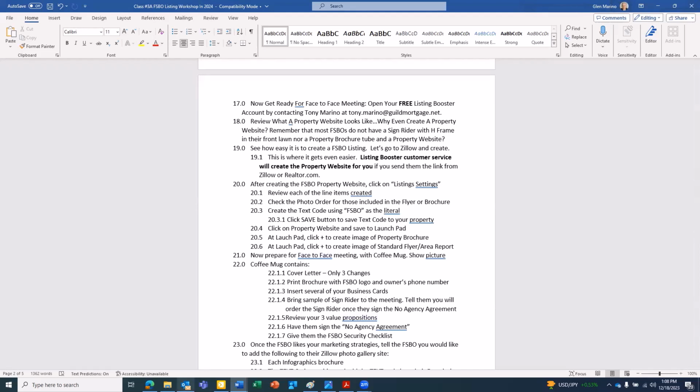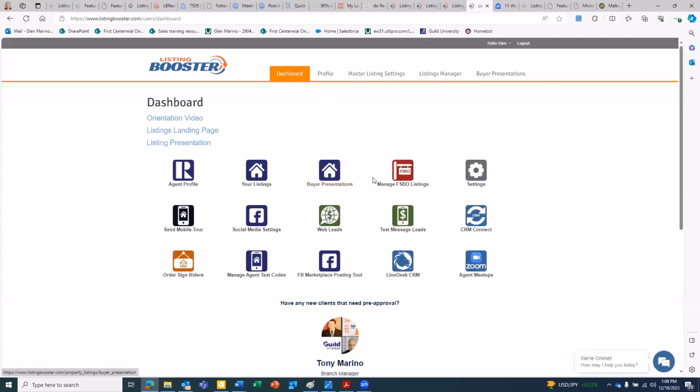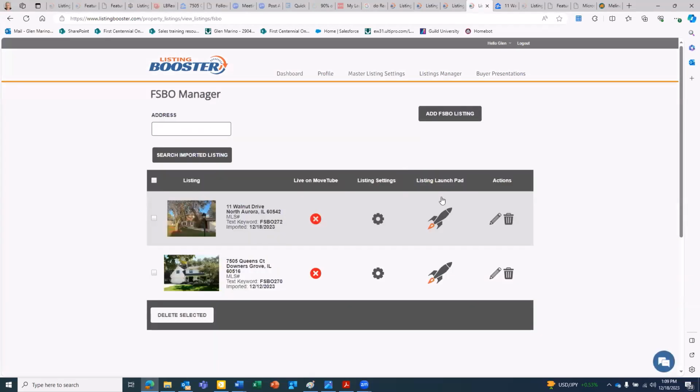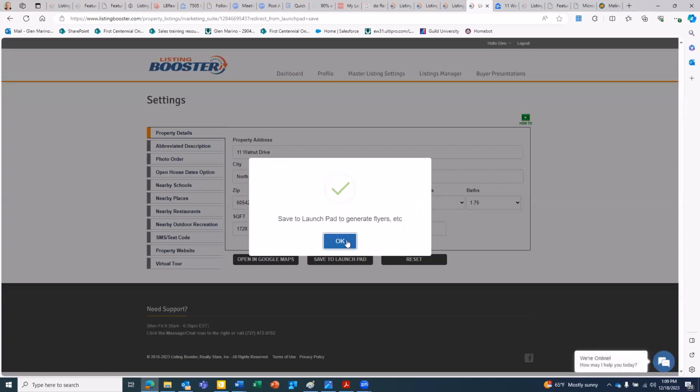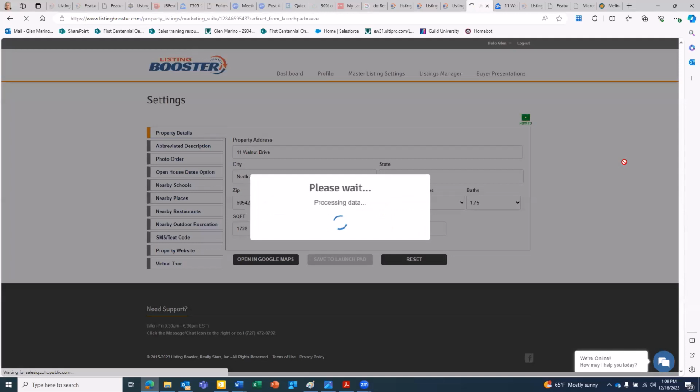So again, I'm going to go back for a quick second. I want to go back to my dashboard. I want to go back to manage FSBOs. I want to launch the listing pad. And it says, save all this information to the launch pad. So we're going to click save to the launch pad.